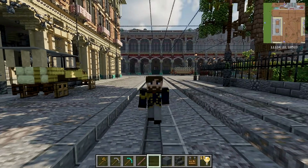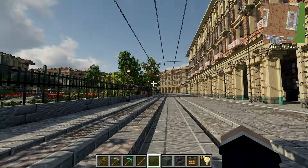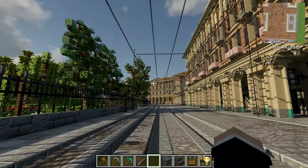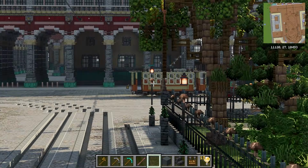Oh, that's tasty meat. That's a tasty meatball. So we've got the tram lines going above us there to power the trams. I haven't seen a tram. Oh, he says there's a tram over there.